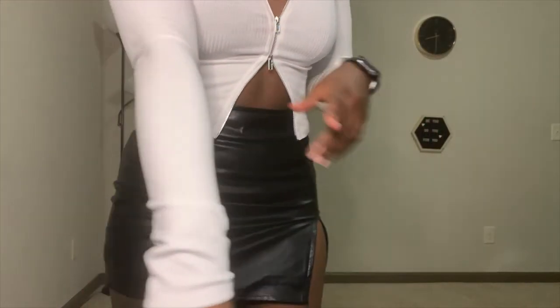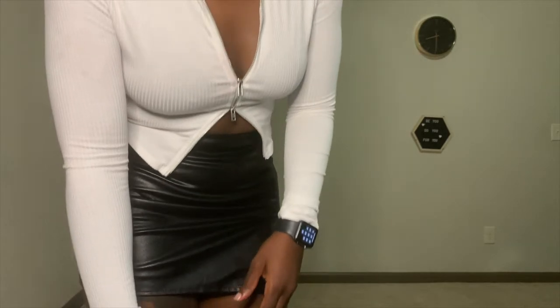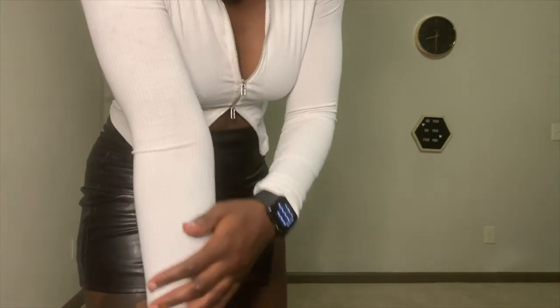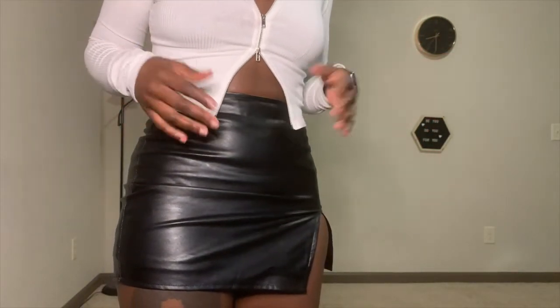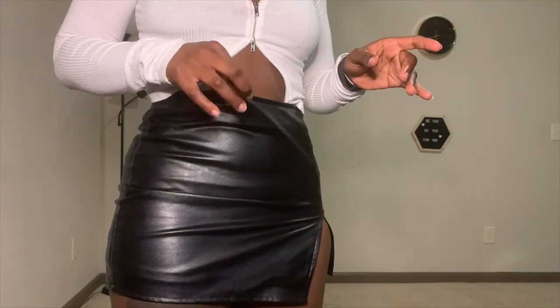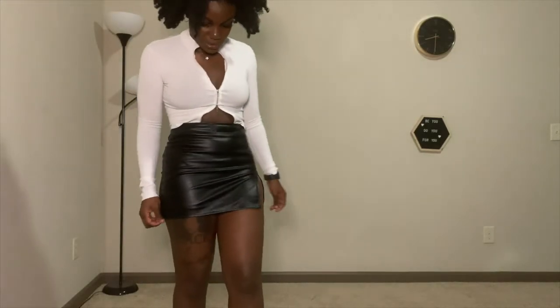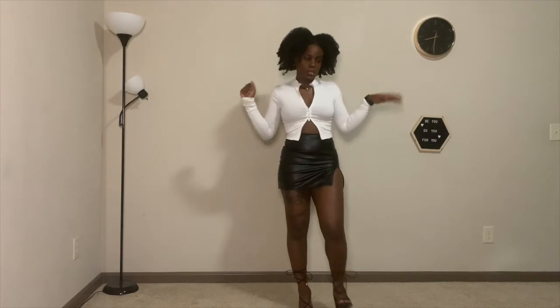I know I didn't show y'all the texture of the other outfits, but this is a regular shirt. It's not tight or anything. This skirt is not tight or anything, but it does not have any stretch to it whatsoever. But yeah, this is the last outfit. It's super cute, super flirty.